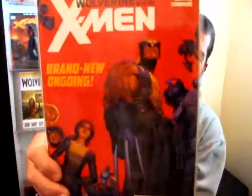Wolverine and the X-Men, issue number 1. I like this cover actually by Chris Bachalo. Chris Bachalo's artwork is kind of a you love it or you hate it kind of thing, but I really like it. A lot of purples in his colors, but everything goes together. I think it's cool pencils, great colors. And out of all the variants and all the different covers, I found Chris Bachalo's the best.